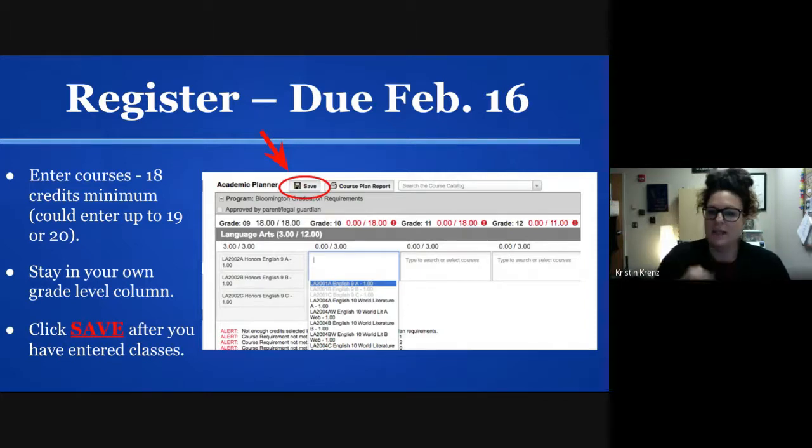So everything is in the column that you'll need to do. Each category is broken down, so you'll need to enter your courses. And don't forget, for all your courses, you have to enter the A, B, and C. So this student would need to sign up for English 10A, English 10B, English 10C. Once you have your 18 classes in there, you will hit save. Just make sure it saves.